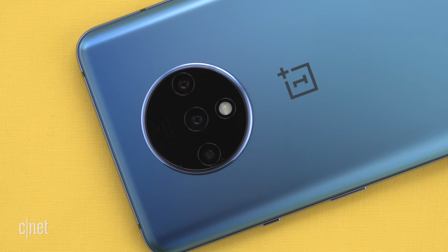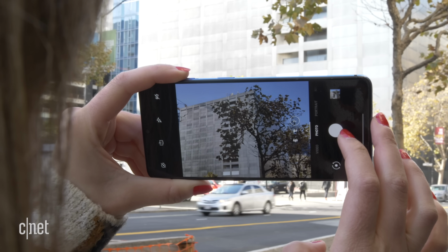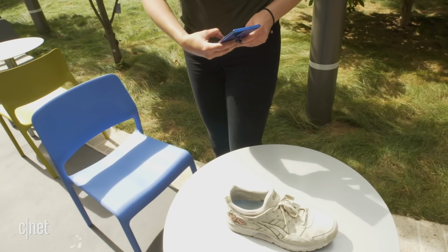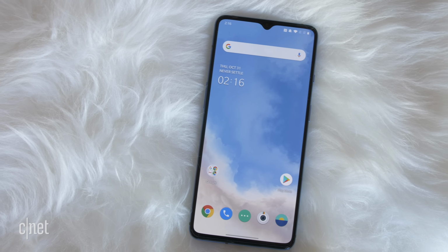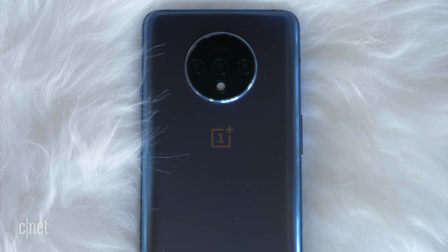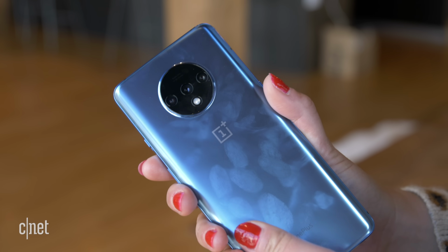Three cameras on the back, same as the Note 10 Plus, so you get ultra-wide, wide, telephoto. You don't get a time-of-flight camera for that depth of field information for AR scanning and 3D objects, but to be honest, I used that once on the Note 10 Plus and I never touched it again. But if you don't need that, consider the OnePlus 7T. And it's cheap, it looks pretty, it looks premium, and it's a fingerprint magnet, but I can get over that.